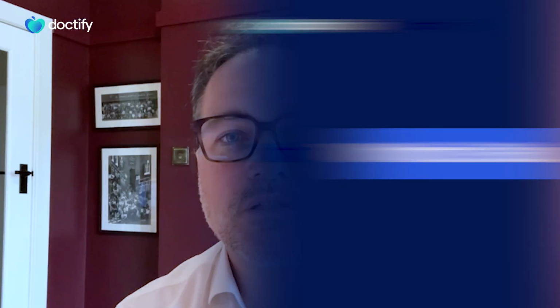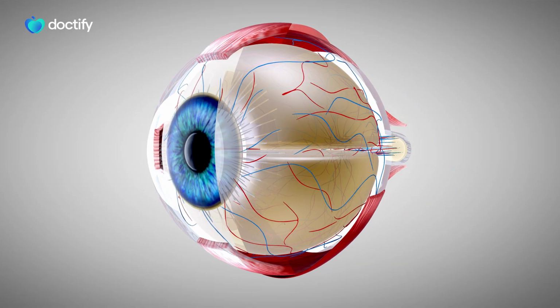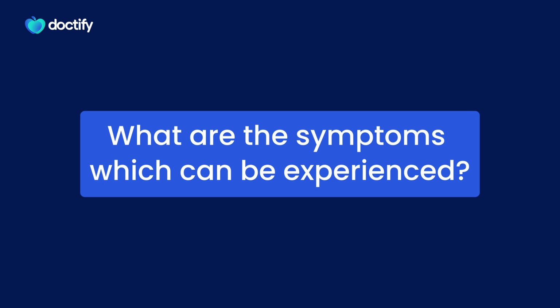What is glaucoma? Well, glaucoma is a disease of the nerve fibres at the back of the eye. These are the fibres of nerves that carry light signals from the eye to the brain and create what we call sight. So if the nerves are diseased, then you don't see as well as you should, and this is what we call glaucoma. So unfortunately for early glaucoma, there are no symptoms at all in many cases.